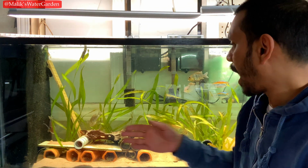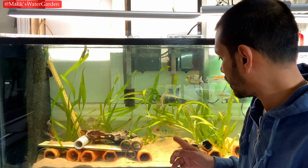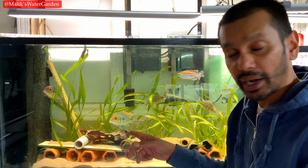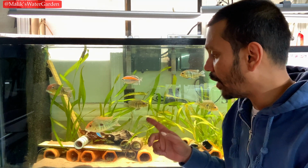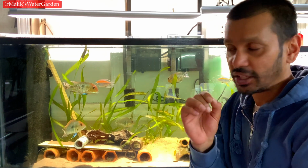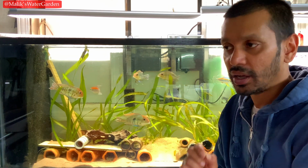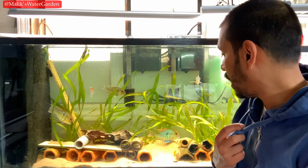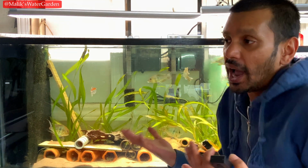Now, same thing here. I actually had to remove one of the Geophagus yesterday because this guy, the tank boss, had been biting that Geophagus on the base of his pectoral fin. So it was biting at this particular spot continuously. I didn't notice it for over a week. All I was noticing is just the posturing, and the other fish looked fine.